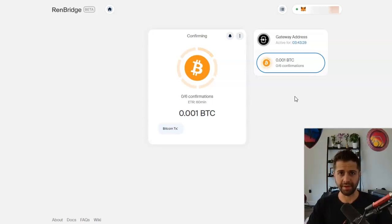And if you think that nothing's happening, just really be patient on this and don't send anything more than once. Really be calm and collected and don't make any mistakes. There's nothing else you could do about the time frame of this whole thing. It's going to take 6 confirmations regardless.